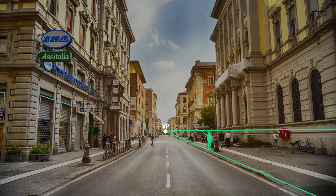For example, here's a guy that's closer, and here's a guy that's farther away. This is a useful way to foreshorten any object. Just be sure to keep the proportions the same.